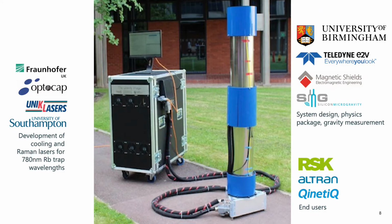What you can see here is an example gravity sensor developed by the University of Birmingham, which incorporates the full optical control and rubidium MOT system in a portable package. This system has been used in numerous field trials. These are literally done outside in a field looking for voids and objects several meters below ground level.